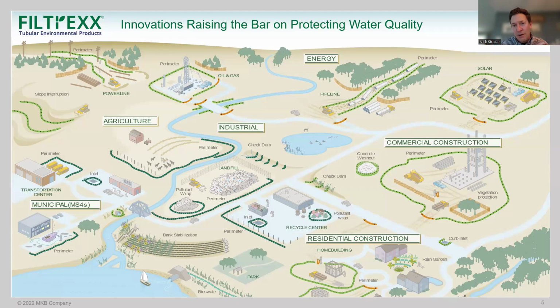This is just a cool little depiction here of, really, they show here the filter sock for the most part, but these are the types of projects. Hopefully you see some crossover or similarities here. We're big in oil and gas, pipelines, transmission lines, so any of these big power line, long linear type projects, solar farms. Solar has really widespread throughout the country, just become huge in the last maybe 8 to 10 years. But obviously, any basic commercial project, residential home building is another really big one. So again, this is just showing you some common types of projects. So hopefully you see some similar things there.